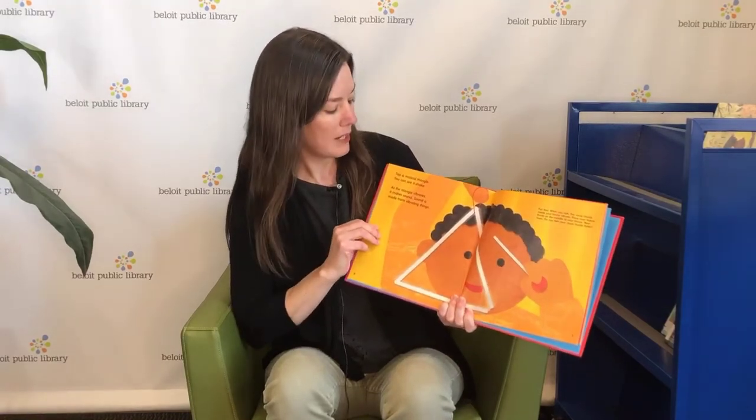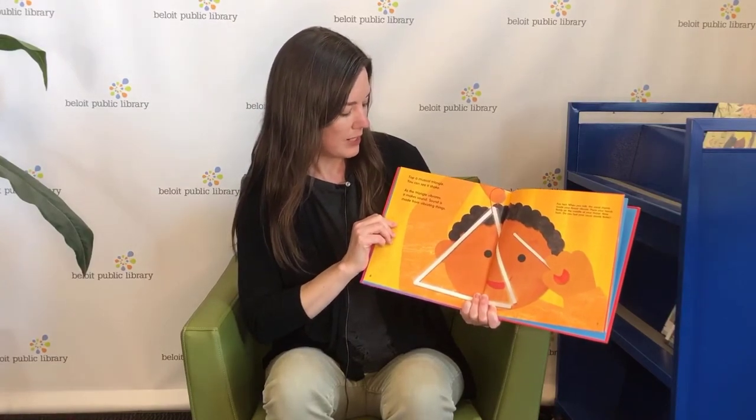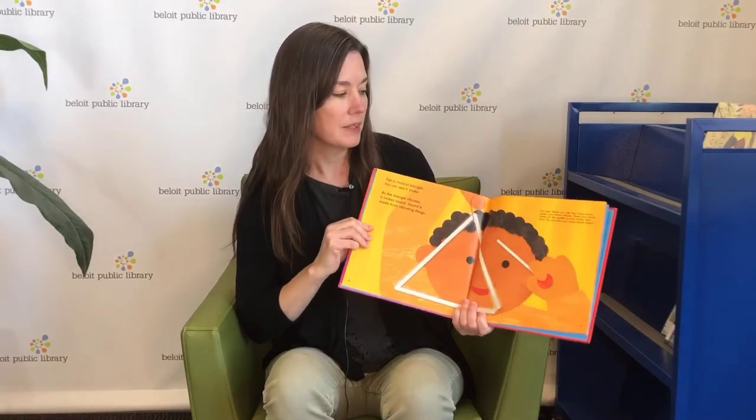Tap a musical triangle. You can see it shake. As the triangle vibrates, it makes a sound. Sound is made from vibrating things. So, this is a really fun fact.